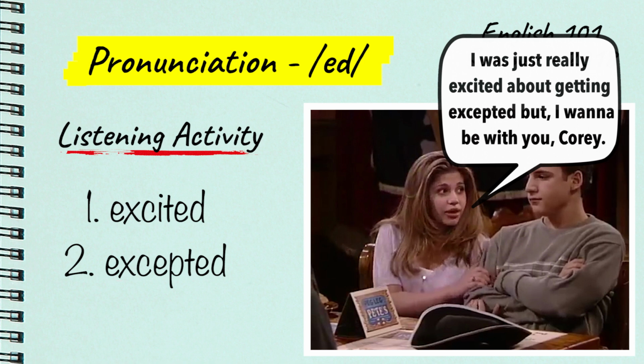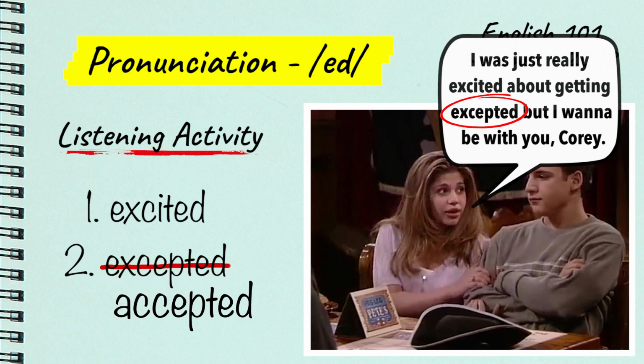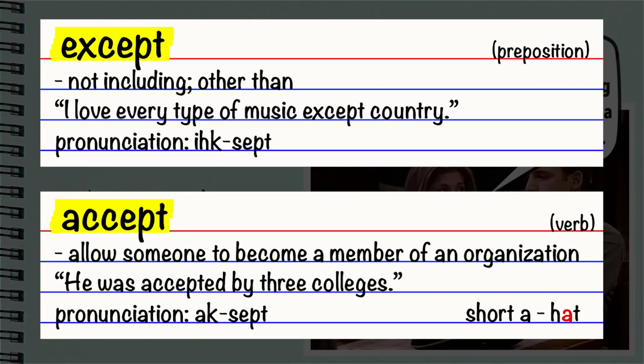And if you aren't, that's okay. We're going to learn something else. So she said accepted. But what she meant to say was accepted. So let's focus on these two words for a second. These two words are commonly confused or mispronounced, and sometimes they are pronounced in the exact same way by native speakers, especially by people from the States.